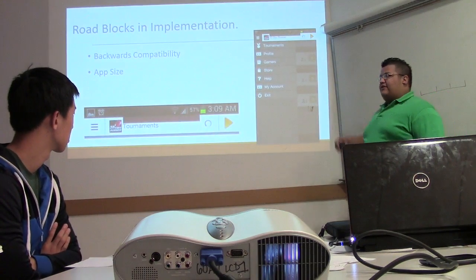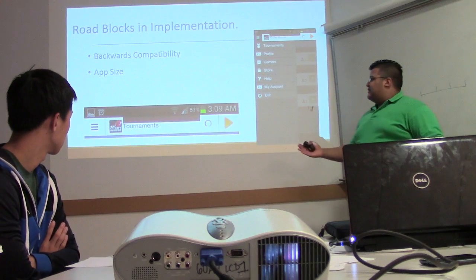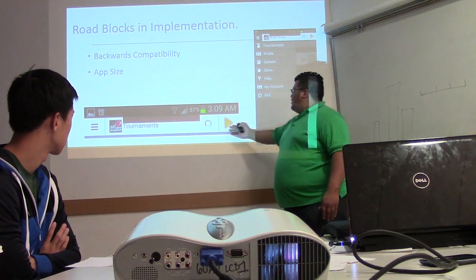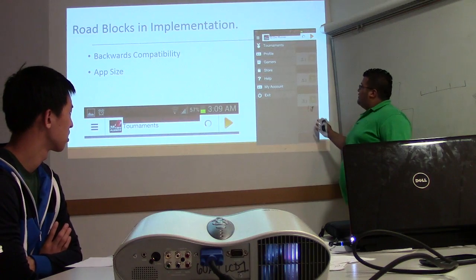So we ended up doing it on our own. We built our own action bar, and while it was less robust, it still served the same purpose. You have the same icon, the title of the page you're on, you have buttons that you can use to interact with, and you have the navigation drawer that slides in and out.